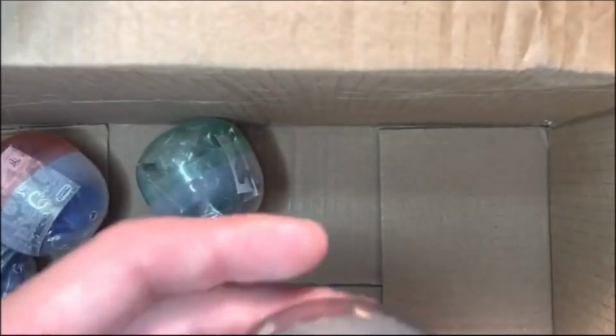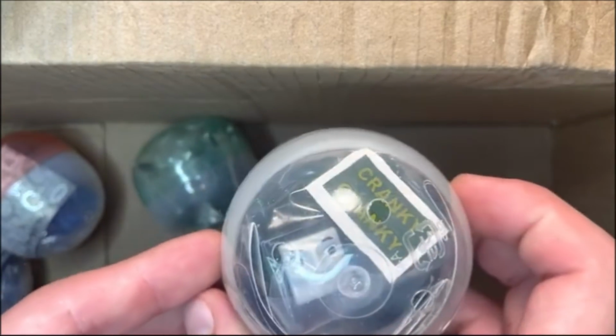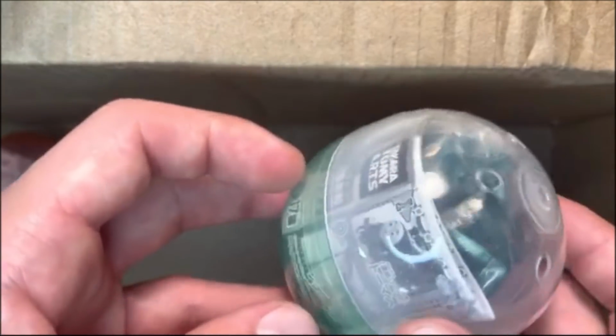Let's see here. Oh, we have Cranky. So now I have two variants of Cranky. I have the normal one, and now I have the sparkly version as well. Looks like I'm going to have to make a clammed out Brendam Docks. Let's see here, what is this? I can't really tell, unfortunately, what this is. I can tell that it's green and sparkly. I guess we will see when I put it together.